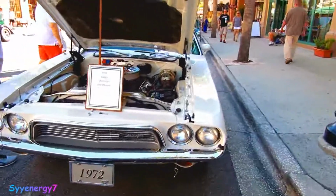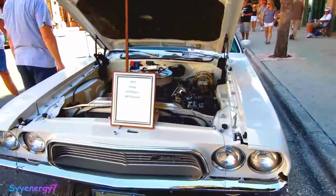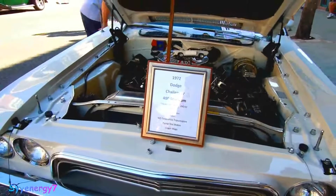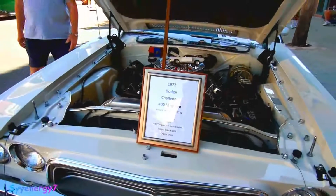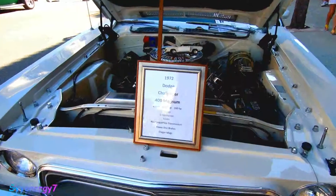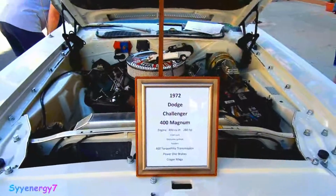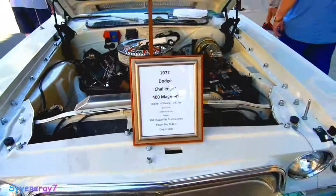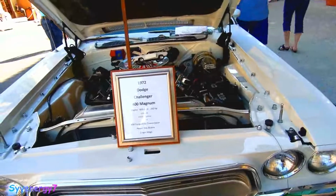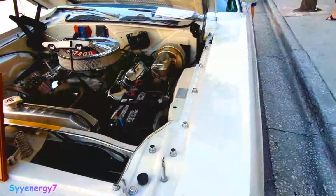Here we got a '72 Dodge Challenger 400 Magnum, basically the successor to the 383. Disc brakes, 400 TorqueFlite. Wait a minute, that would be 727 TorqueFlite. Anyway, that 260 horsepower is BS, man. By then they were rating them a different way. It was really putting out about 330 or something like that. It's got the aluminum radiator in it. It's a nice car, man.